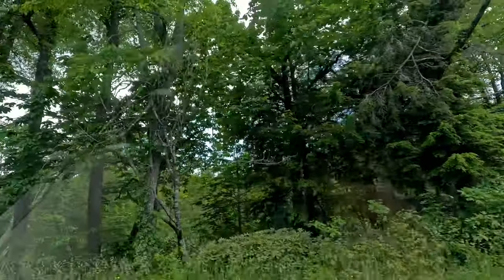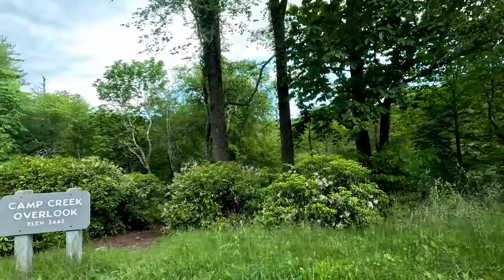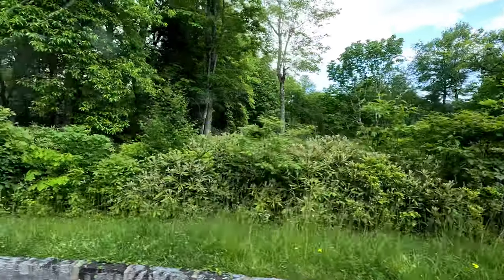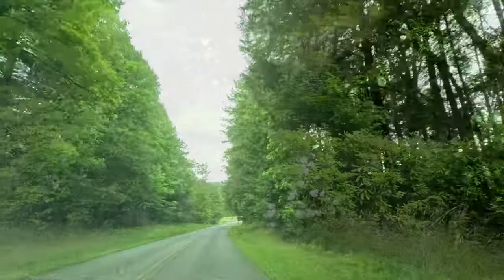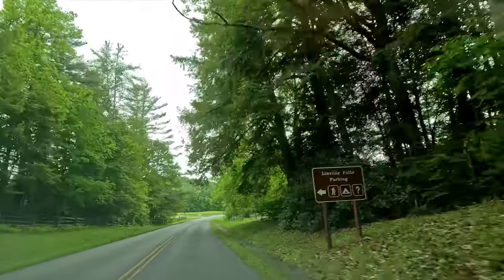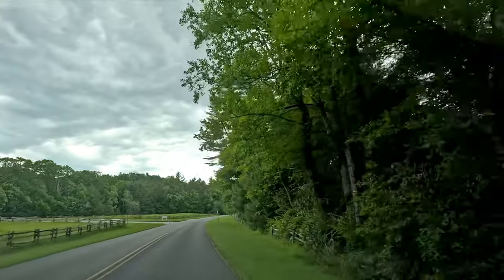See it from the car. But there's some pretty flowers. Linville Falls. We're going to take a detour over to Linville Falls.